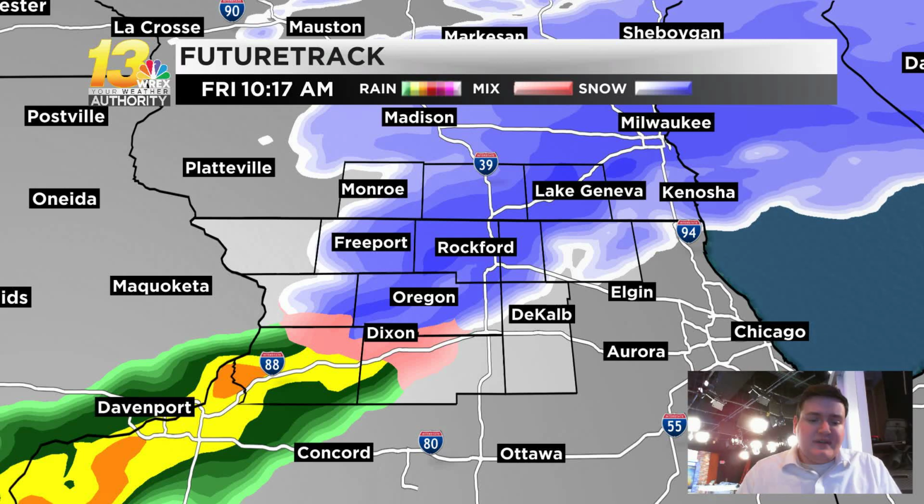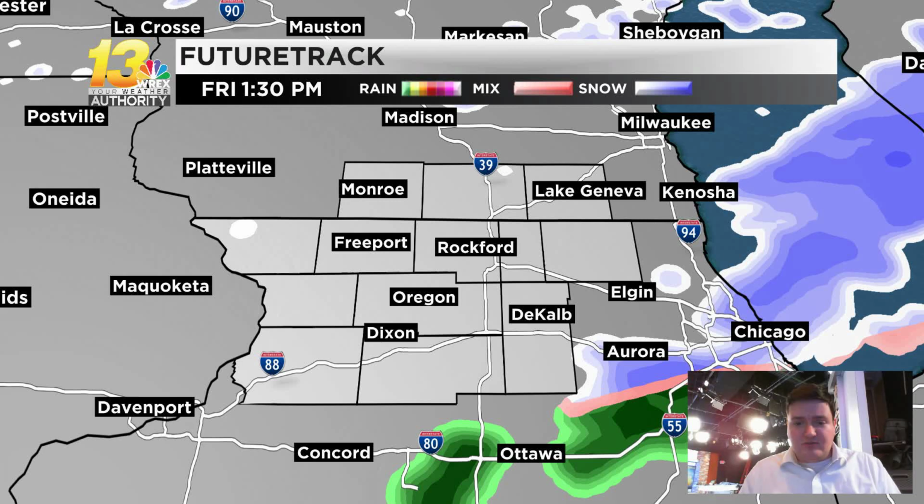Now, the rain will be mixing in a little bit, especially near and south of I-88. That rain may try to mix in a little farther north, closer to US 20, but nonetheless expect a pretty wet start to the day on Friday. Though it looks like now that the precipitation may be moving out of here as we head towards the afternoon hours.